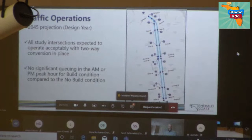This is what the study found: in the 2045 projected year, all the intersections are expected to operate with an acceptable level of service if we go to the two-way conversion, and there will be no significant queuing either in the morning or the evening for the build scenario going to the two-way conversion versus the baseline of the no-build scenario. Short answer is it looks good from a traffic operations standpoint.